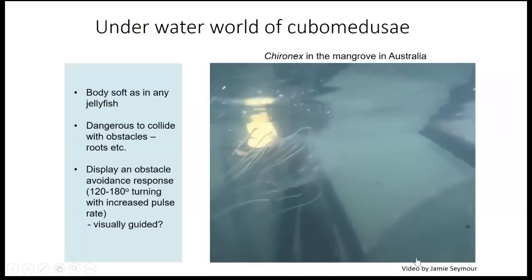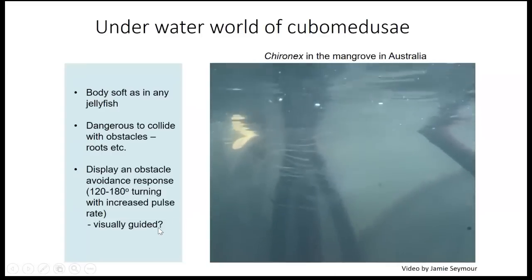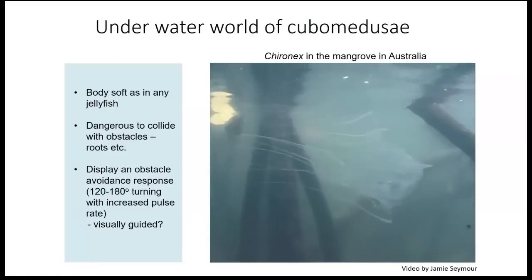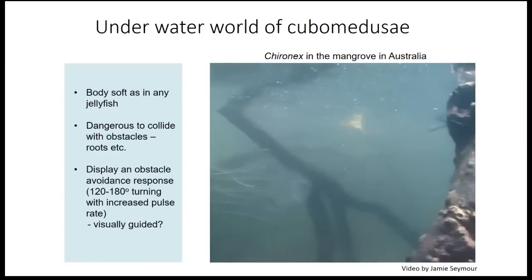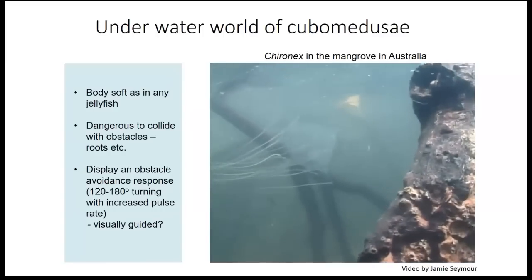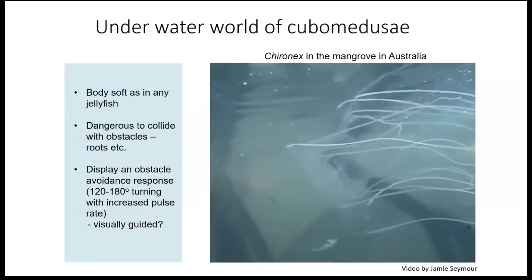So this here is now not Tripedalia, but Chironex swimming in the mangrove in Australia. And they also live in the mangrove swamps, as you can see. And even though they have 0.5 meter long tentacles, they easily navigate here. And you see when they come close to a root, just before touching it, they turn around.